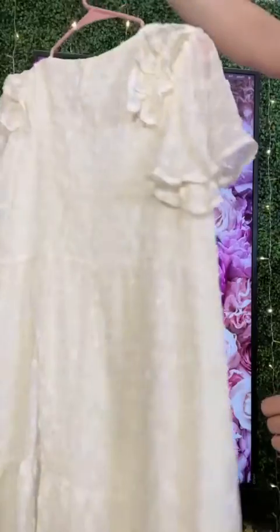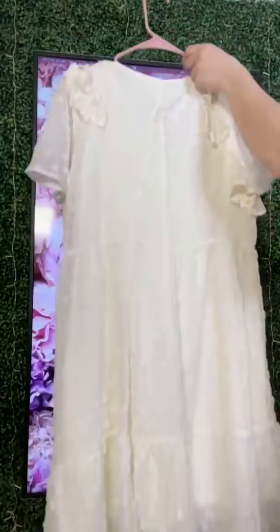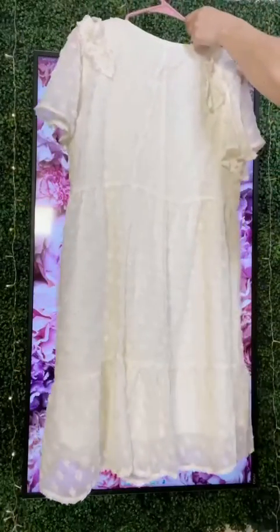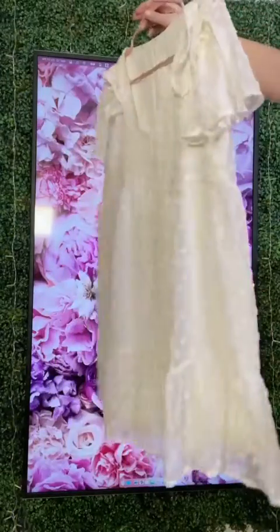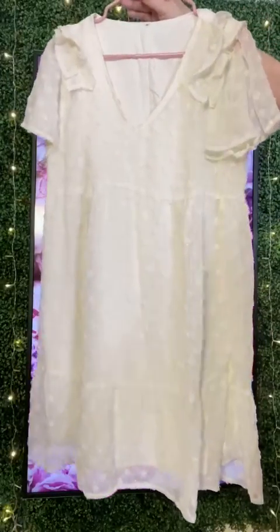This one comes in a few different colors. So we've got the apricot shade, which is kind of this cream white that I have here, a kind of pinky mauve tone, a black one, and a yellow one, which is kind of like a deep mustardy yellow. Sizes come through small through extra large.